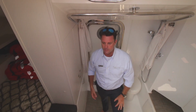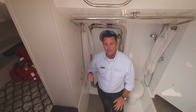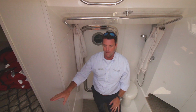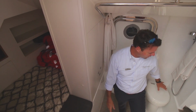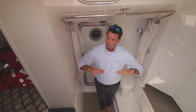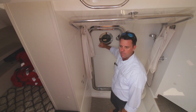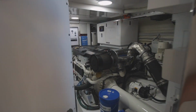Alright, while the Ocean Alexander is designed to be an owner-operator vessel, you can, however, have a captain or crew, and this is where I'm situated right now. This is the crew quarter on board. So comfortable bed, and we have the crew's head as well as a sink and shower. This is really well air conditioned, and beyond this giant bulkhead ship's door is our engine room. This is where all the good stuff is.